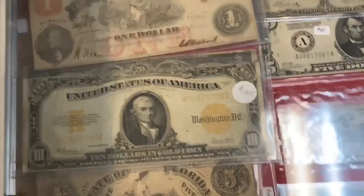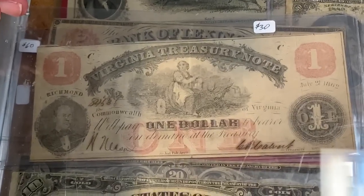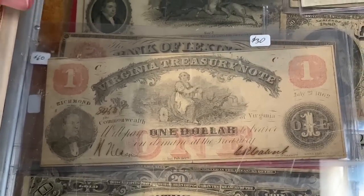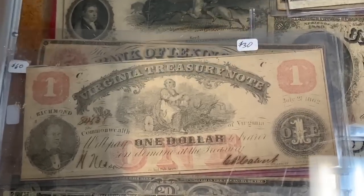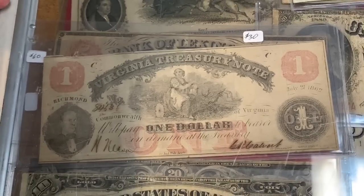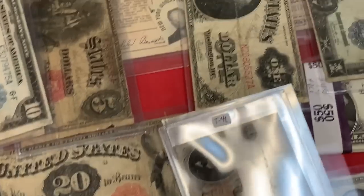What this actually was a piece that was issued by Virginia during the Civil War to have some supplemental money out in the economy. So it's considered an obsolete or a state note. Something like that runs between $20 and $30. So very affordable. And it's Civil War era, so it's pretty good.